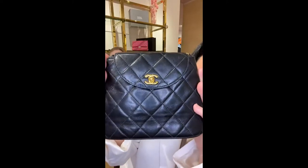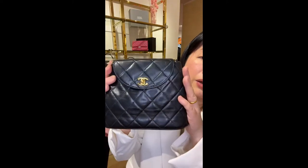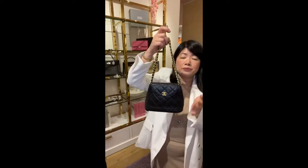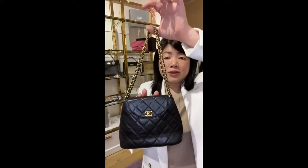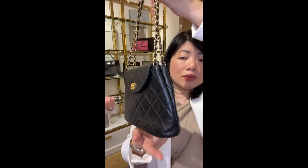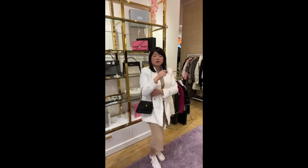And lovely condition on the turnstile lock as well. So the bag has just popped up and the price of this is coming up. It is £2,900, which is $3,567. It includes all your customs and duty.